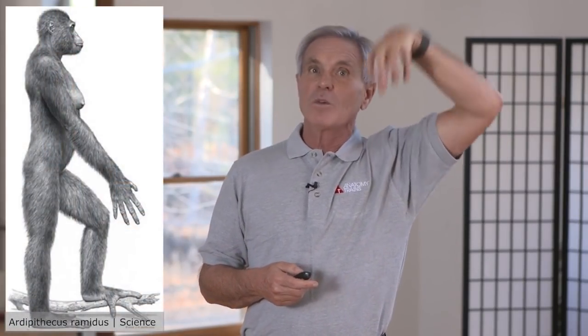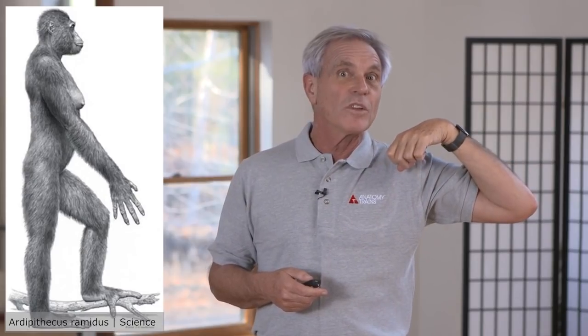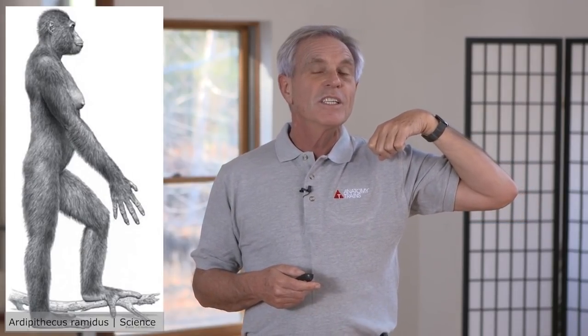There was Ardipithecus, and Ardipithecus is both the granddaddy of chimps and bonobos, as well as us, and that was an animal that walked on 2 legs. So, given that evidence, and the fossil evidence is really thin, we don't really know. We make lots of suppositions on a very few bones.